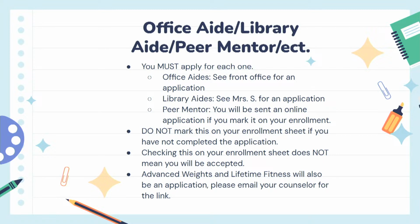Advanced weights and lifetime fitness. If you're interested in those, applications will be sent out. I think with advanced weights, if you check weights on your strength and conditioning on your sheet, you'll just be sent an application. If you want to apply to go into advanced weights, you'll fill out that application and we will move you into that class. Lifetime fitness is another one that, if you mark on your sheet, you'll then be sent an application and you will need to fill that out. So if you're marking those classes, be looking for those applications.